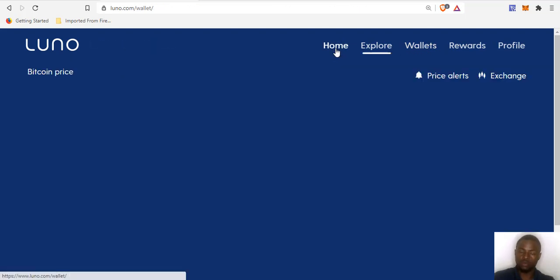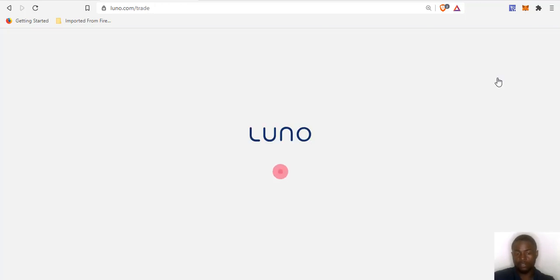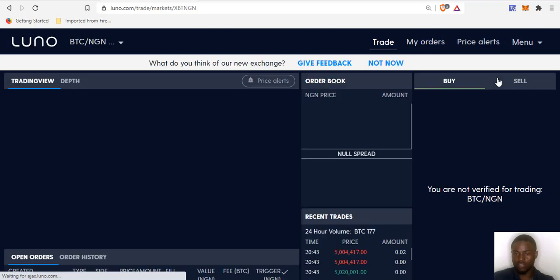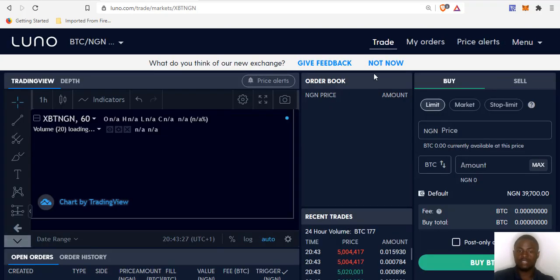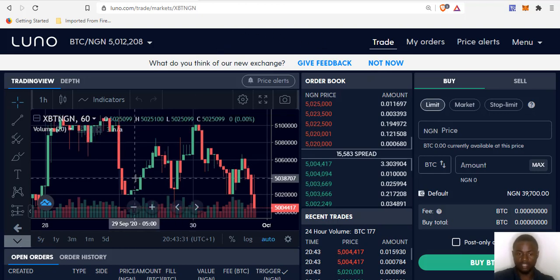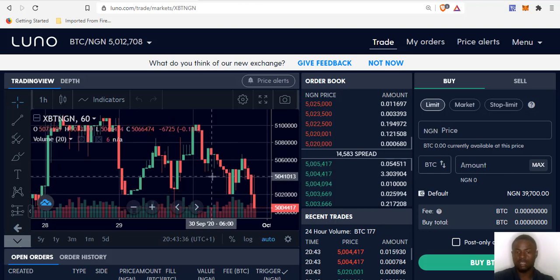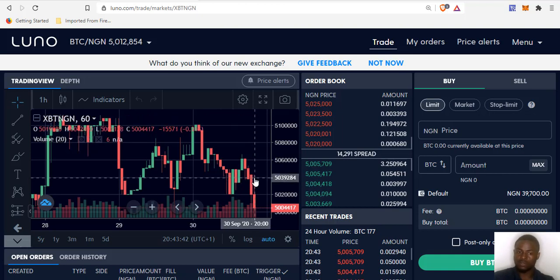You go back to home. Once you log into Luno, you click on exchange. When you click on exchange, it is almost the same on your mobile devices. Now this is Luno's trading exchange section. This is a Bitcoin chart, the market movement and all that. I won't go in depth on technical analysis. I have other tutorial videos on this separately. Right now, you can see the order book.